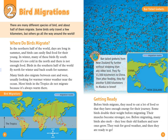Getting ready. Before birds migrate, they need to eat a lot of food so that they have enough energy for their journey. Some birds double their weight before migrating. Their muscles become stronger too. Before migrating, many birds also molt. They lose their old feathers and new ones grow. They wait for good weather, and then they are ready to go.